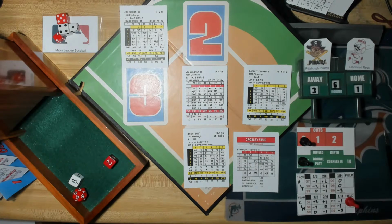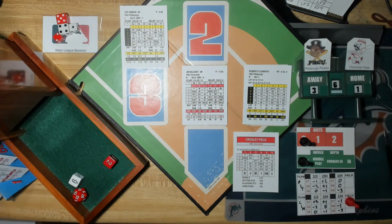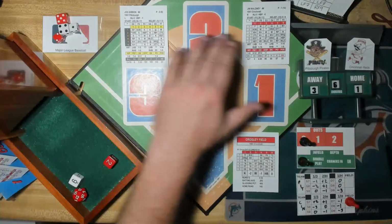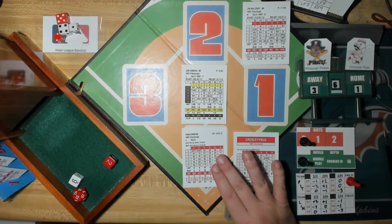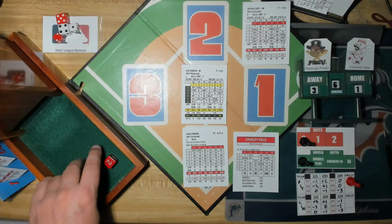Jim Maloney, after that first inning, has been masterful. And, of course, getting a lot of good defense helps him out, too. We go to the bottom of the 6th. Bottom of the 6th inning. Leading off for the Reds will be Vada Pinson. Pinson is 0 for 2.